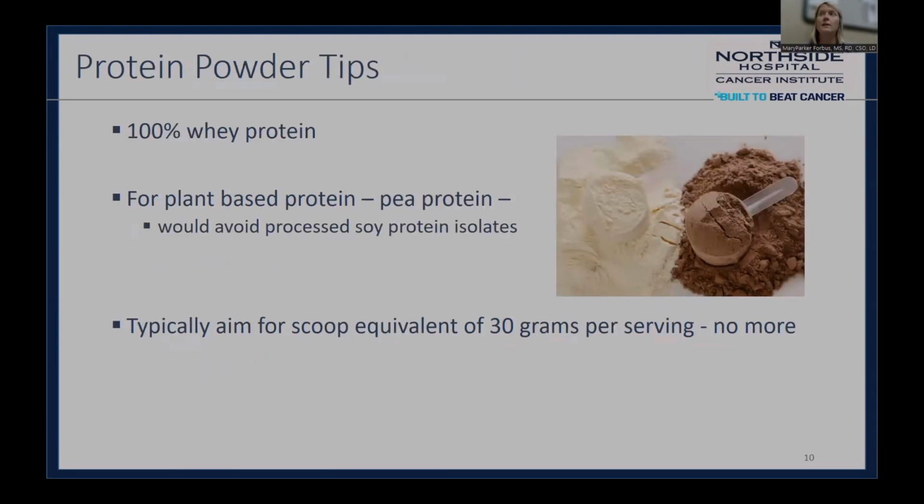So a lot of times people want to make their own protein shakes, and that is perfectly fine to do. We typically recommend, if you're going to do a protein powder, to get something that's 100% whey protein. This is just pure protein powder that comes from cow's milk. It doesn't have any extra additives or ingredients in it. So you can typically take that protein powder and mix it with your liquid of choice. Usually we recommend milk to make your own shake at home.